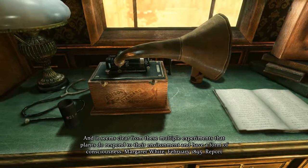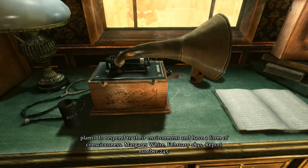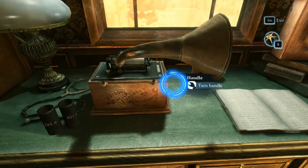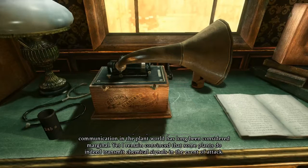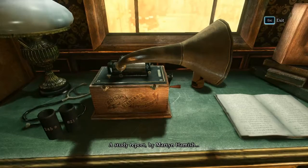And it seems clear from these multiple experiments that plants do respond to their environment and have a form of consciousness. Margaret White, February 1895. Report number 245. Study report. So she thinks that the plants have consciousness when they don't. She observes that they respond to the environment and she thinks they have consciousness. Martin Hamish's perception of plants. The notion of communication in the plant world has long been considered marginal, yet I remain convinced that some plants do indeed transmit chemical signals in the event of attack. A study report by Martin Hamish.